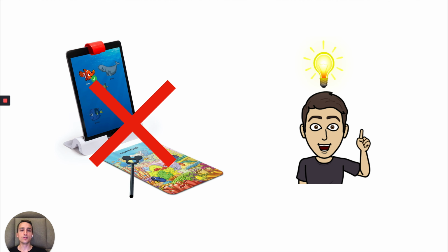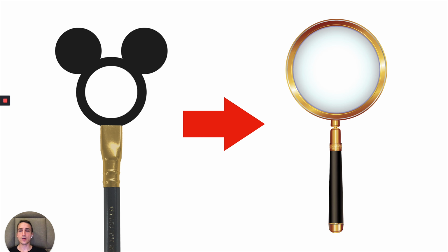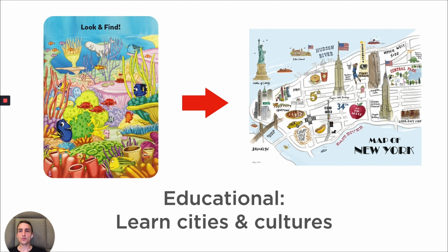For example, we could fully embrace the detective theme, which is essentially what you're doing when you're playing the game, right? You're trying to find a hidden object within a scene, which is what a detective does. So we just went all in on that theme. We replaced the Mickey Mouse ears with a magnifying glass, which is the tool that detectives use. And we also replaced the Disney illustrations with maps of cities around the world. This was a huge win because it allowed us to add a whole new educational component to the game that we could have never done if we stuck with Disney.